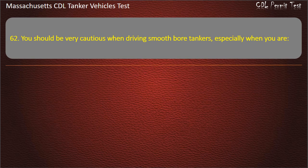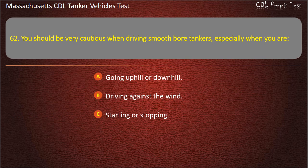Question 62. You should be very cautious when driving smoothbore tankers, especially when you are going uphill or downhill, driving against the wind, starting or stopping. Answer. Starting or stopping.